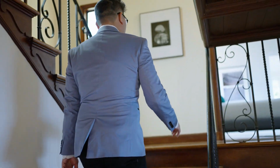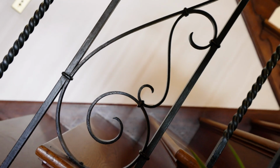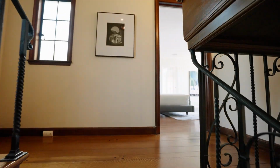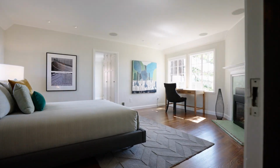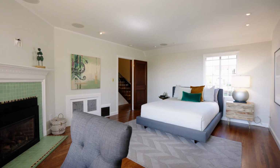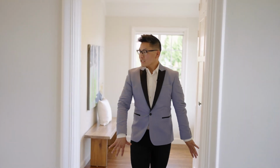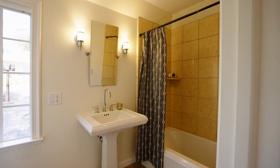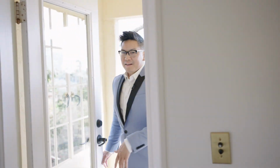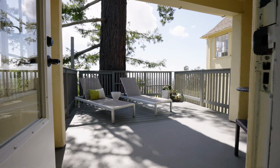All right, so check out these gorgeous ironwork railings, hardwood floors. Here we are, split level up here. On this level is gonna be another ensuite. Recessed lights and speakers, glorious views of the bay, fireplace, big enough for office, family room, desk, walk-in closet pass through here with a full ensuite. And then you have this really pleasant surprise here. Look at that.